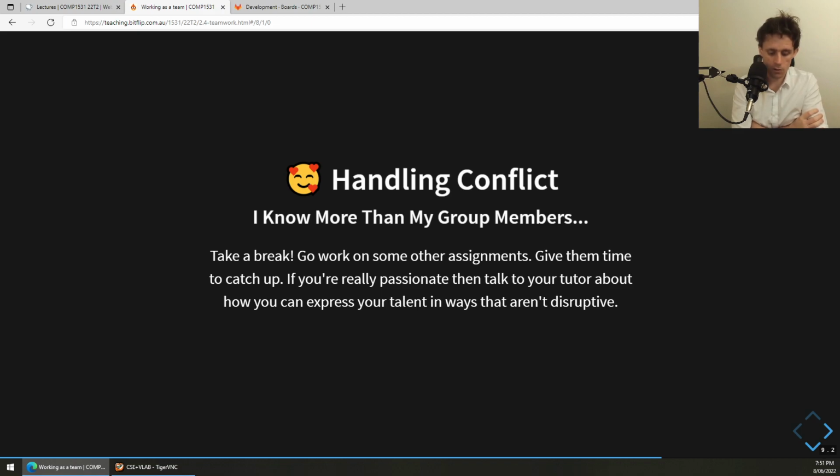So if you focus on doing work on time and coordinating, and your team members are not completely struggling, then just take a break. You don't have to move like the wind. It's okay to wait for them. Give them time to catch up. If you're really passionate, go talk to your tutor, and they'll show you how you can actually solve more problems in ways that aren't disruptive to your group.